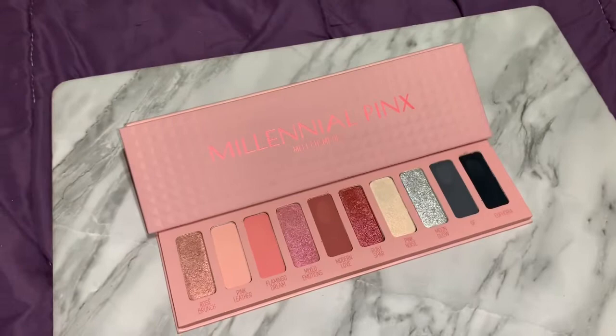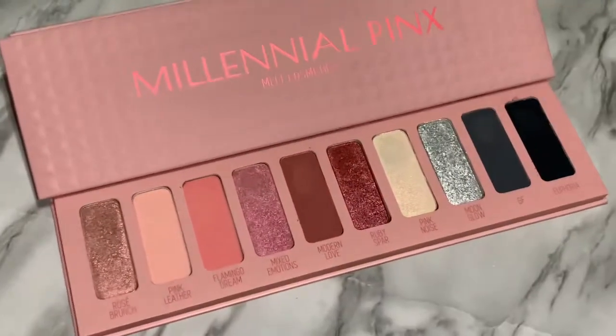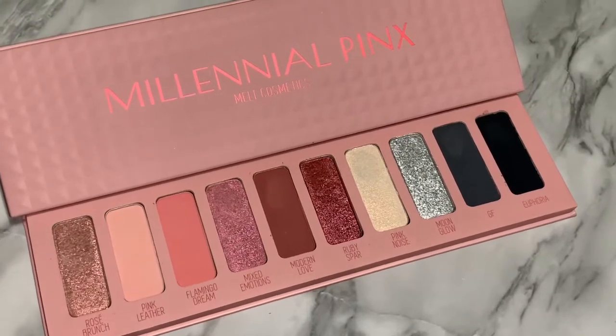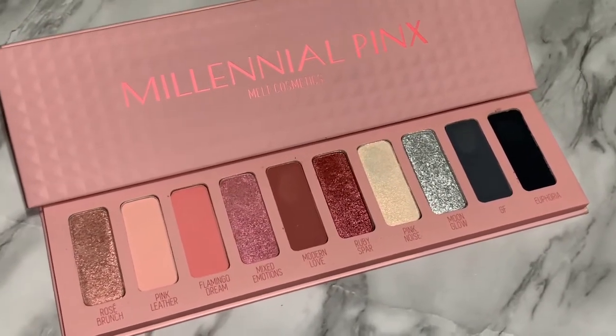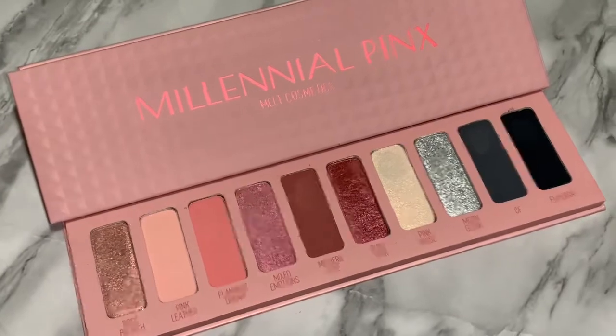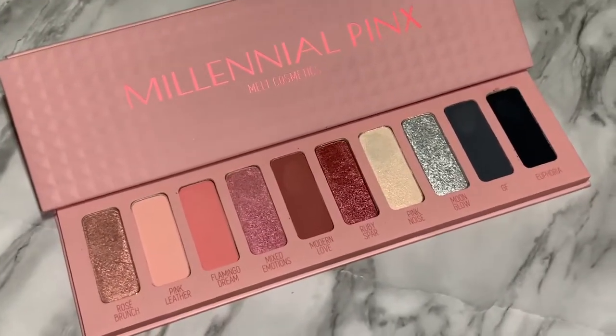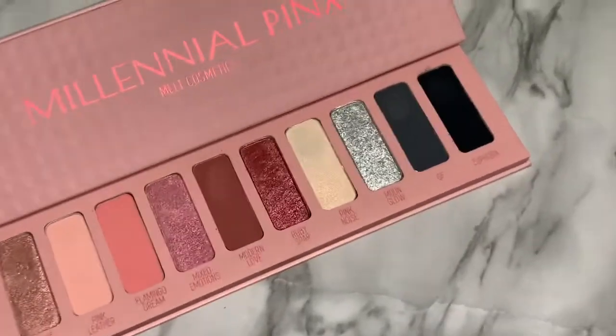Okay, now that you guys have seen the swatches, let's talk about them. First off, I was so happy that this didn't come broken. Some Melt palettes with these shimmers tend to come broken, and Sephora decided not to add any bubble wrap to my parcels, so I was happily surprised that this didn't come broken. It came perfectly intact, as you guys saw.